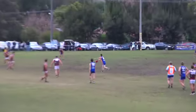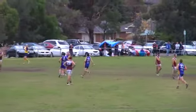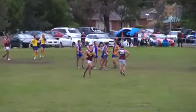So the young lad comes in, the under-19 boy, puts it through. He's as straight as you like. Yes, that's through for another goal for McLeod. McLeod getting right on top here in the last quarter.